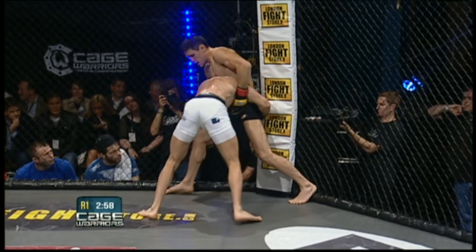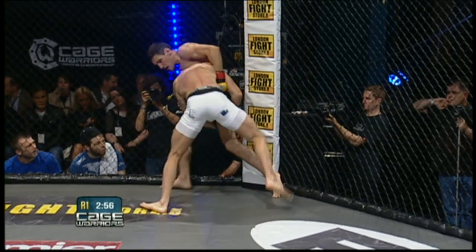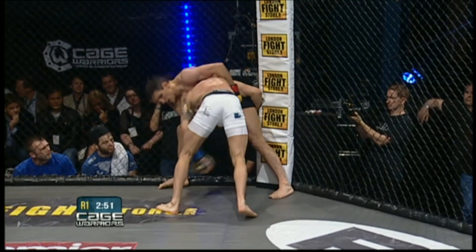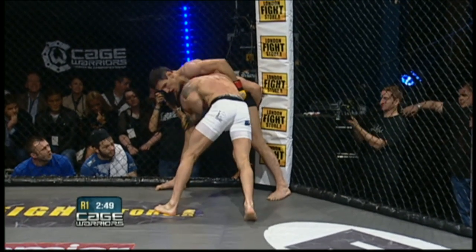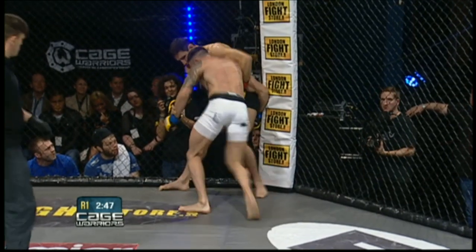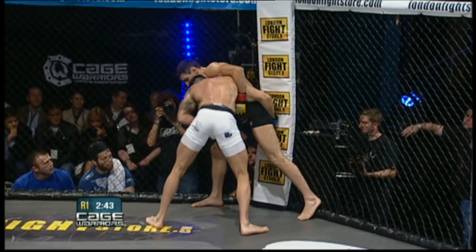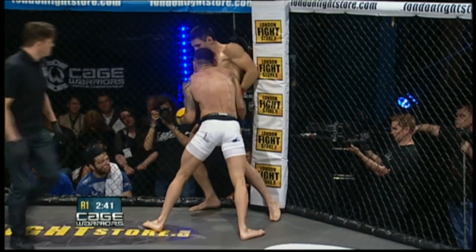Delaney applying the pressure. Hadzovic trying to peel his man away. Get off that fence. Struggling thus far. Yeah, you can see that right hand is monitoring the grip of Delaney, going to stop him connecting. Good. Delaney's got to watch that knee.